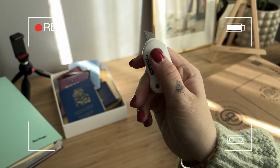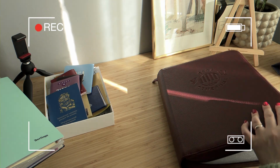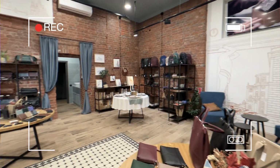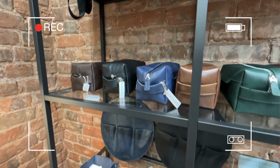So the company Verve Store is a small business from St. Petersburg, Russia, and they started from one single item, the sea folder for sailors and captains. Yesterday evening I visited their store in Moscow. Thank God they opened the store in Moscow because they were only in St. Petersburg. This store is beautiful.